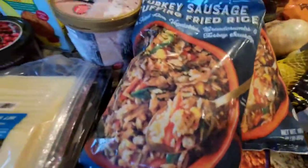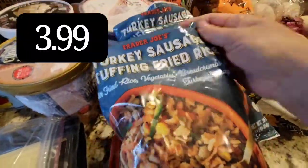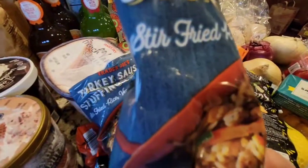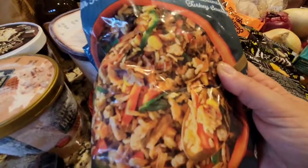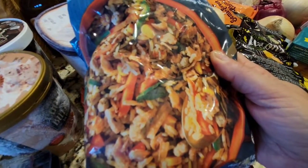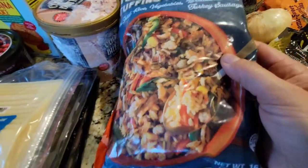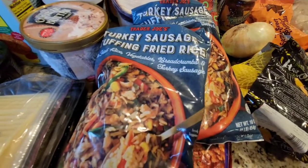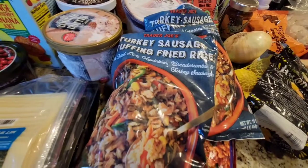So this is new. A couple of new things. Turkey sausage stuffing fried rice. I was like, what? So it's stir-fried rice, vegetables, breadcrumbs, and turkey sausage. I was like, wow. Obviously, you could eat this as a meal. I thought that might be fun to do. Make this one day. John likes a 3-course meal. He likes vegetable, meat, carbs.